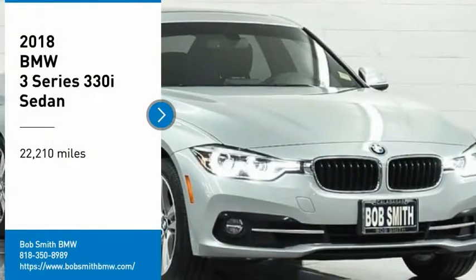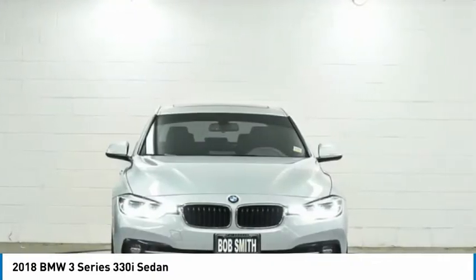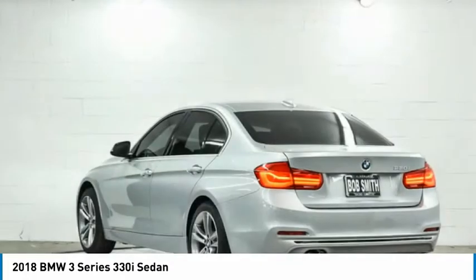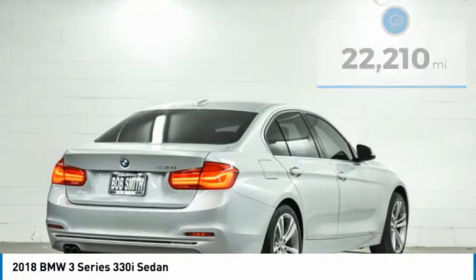You are going to love the 2018 3 Series. Proof that all good things come in threes. The BMW 3 Series has a well-deserved reputation for packing outstanding driving dynamics and excellent quality. This vehicle has less than 25,000 miles. Here are some of this vehicle's great options.